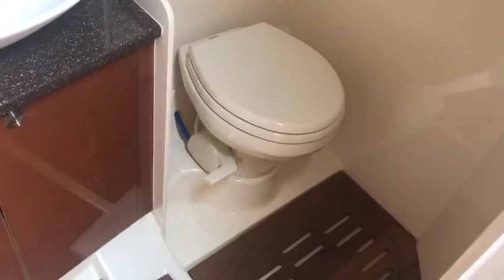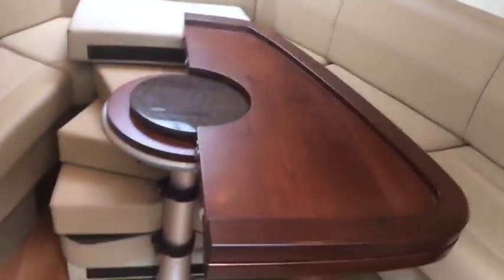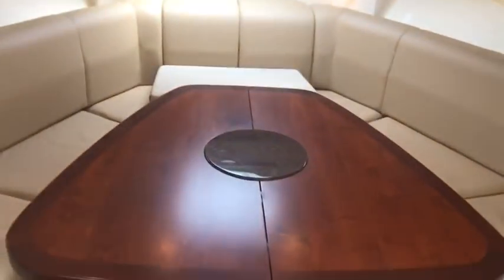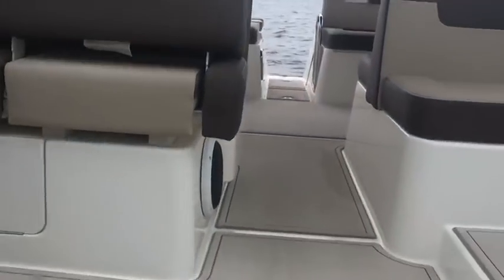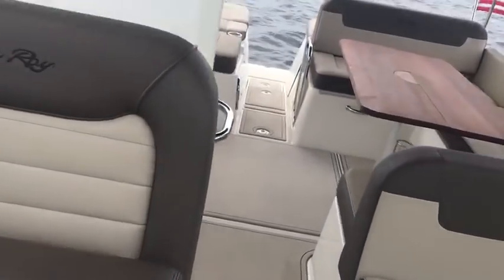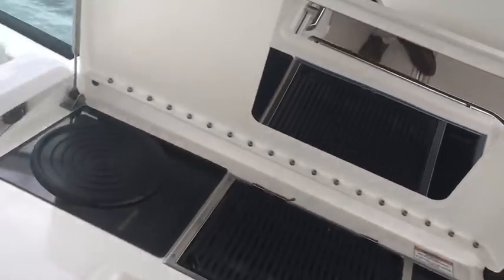Got a nice big full shower, and of course the vacuum flush toilet system. Opening window in the head as well. So again, we can convert this front area very easily. Full table to sit around and enjoy a meal up here as well. So as we walk back towards the cockpit area of the 37, this is a great boat for cruising here in Southwest Florida.